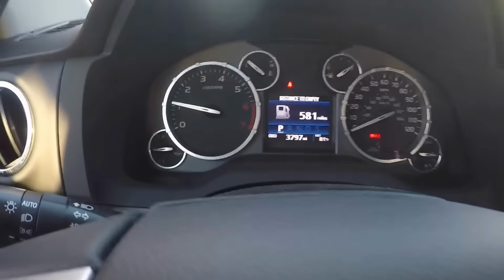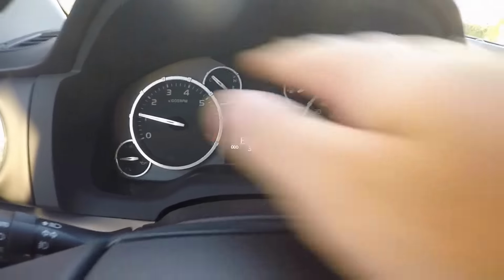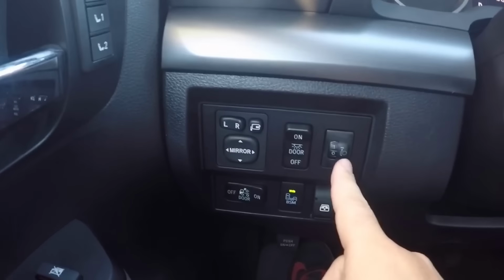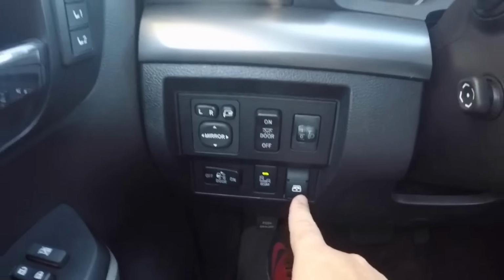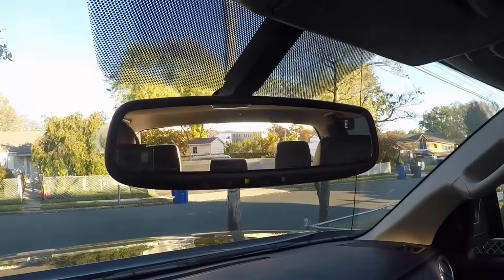So before we go over to our night shot, I just want to show you guys, this is the instrument panel, this is your information screen, this is how it looks in the day when nothing's lit up. Down here to your left, you have your mirrors, you have your interior light, you have your headlight leveler, which you can adjust, which is very, very convenient. You have your bed light, you have your blind spot monitoring, and that is the big rear window, which everybody always wants to see. Look in the rear view. Gotta love that.